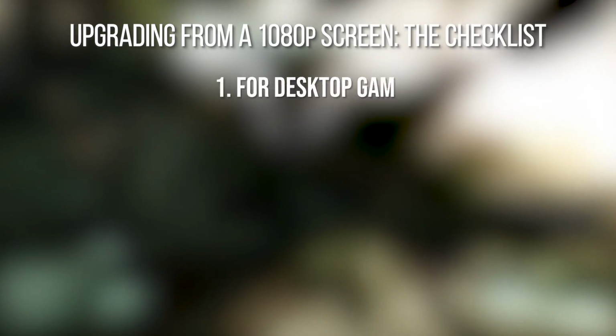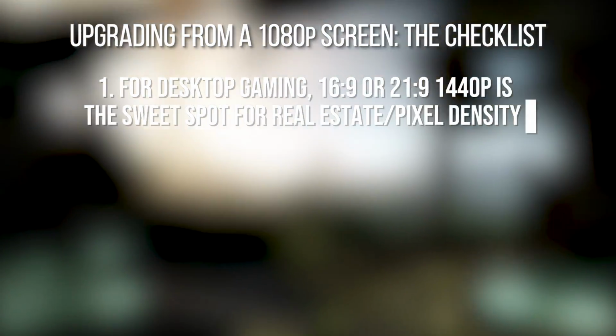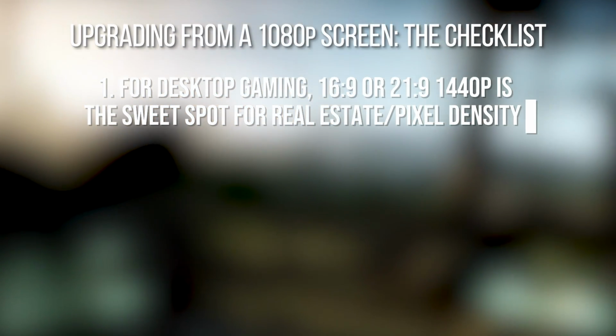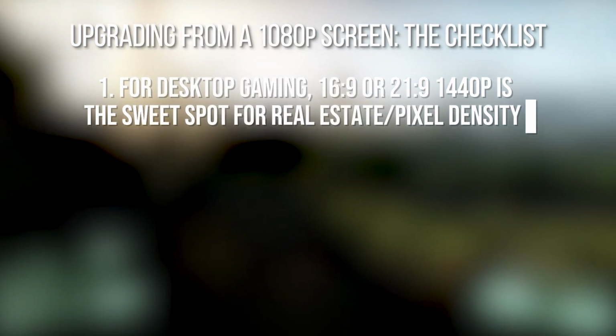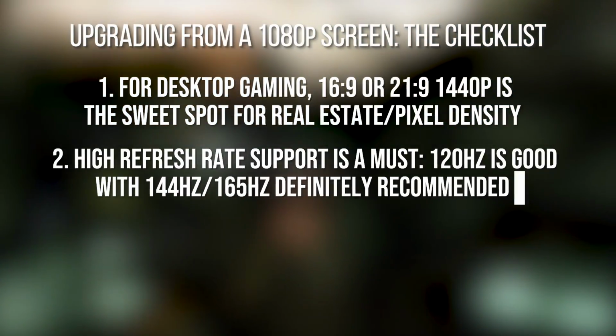So look, if you're considering an upgrade from 1080p and 1440p as your target, well, let's recap the key spec points discussed so far. Yes, I do consider either a 16:9 or a 21:9 1440p screen to offer the best balance of pixel resolution to physical real estate on the desktop. I also consider a high refresh rate as a must.